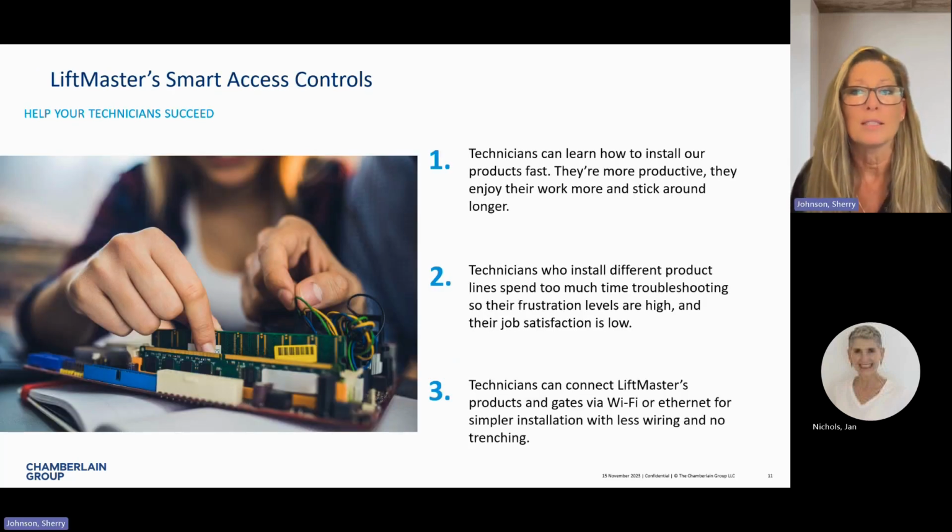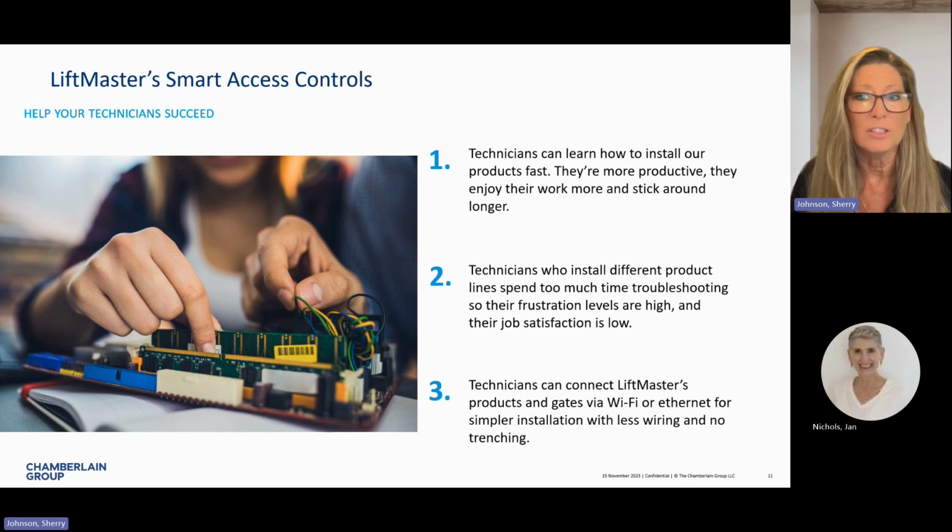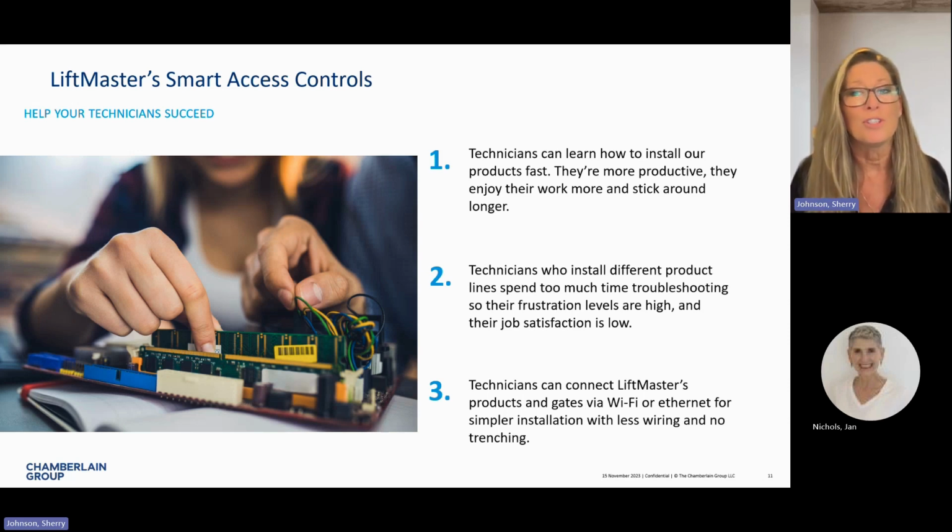So we design our products to be simple to install. We actively engage with technicians in the field to learn what's working and what's not. And that informs our approach to product design so that people installing our products can work smarter with less troubleshooting and less stress on the job. In other words, we actively listen to our customers, and that informs our new product development.